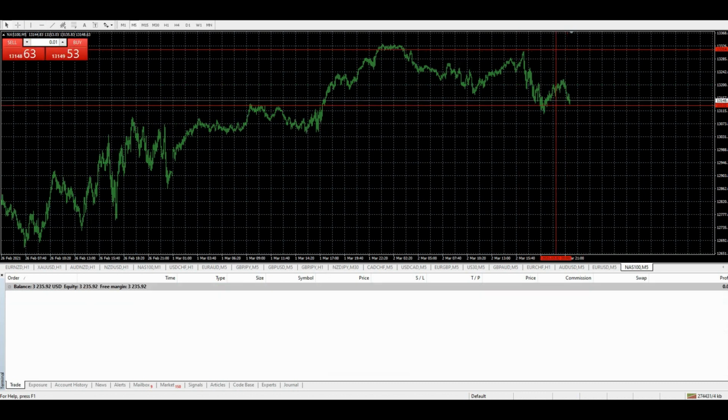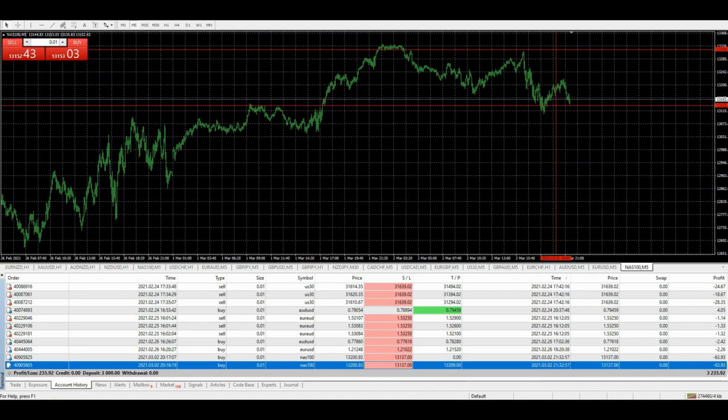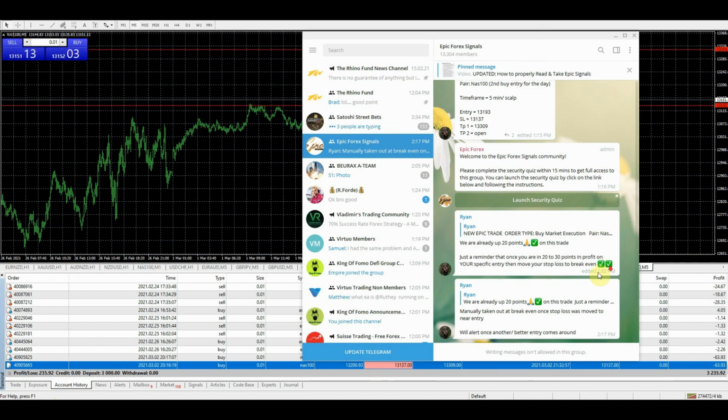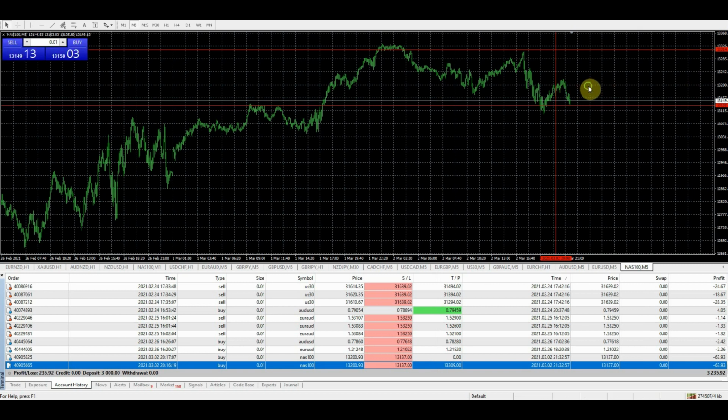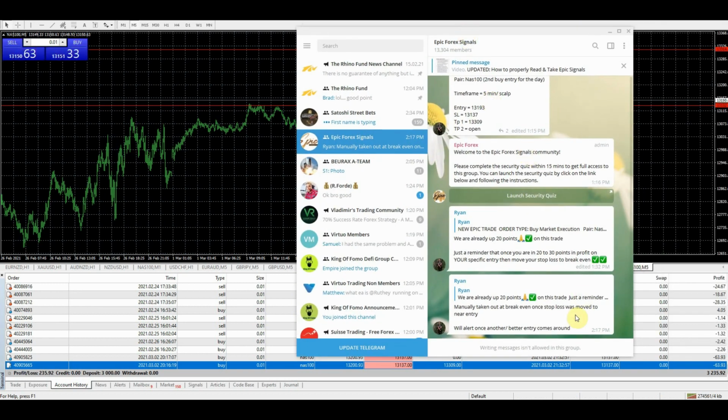All right, folks, looks like our stop got hit on that one. Let's check out the account history. All right, Nasdaq 100, you can see there $263 losses. And we can see here manually taken out at break even. All right, so it looks like they moved it up to break even +1 after they got in profit a little bit. Unfortunate, but it is what it is. We know where we got hit, and it looks like the market did go up just enough for them to move their stop up to break even. So it looks like that is just a wash trade for them. Unfortunately, we did take that hit.